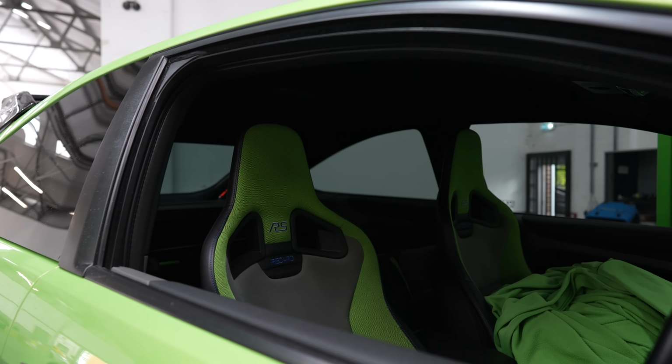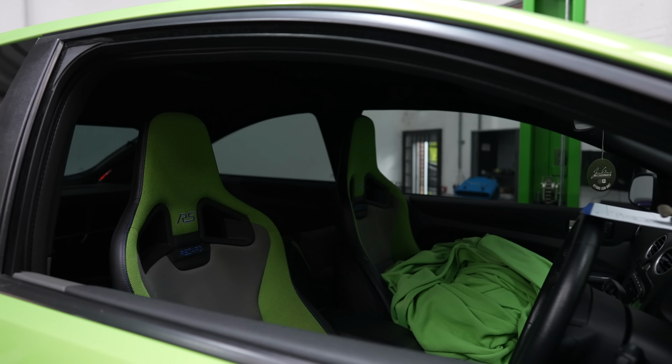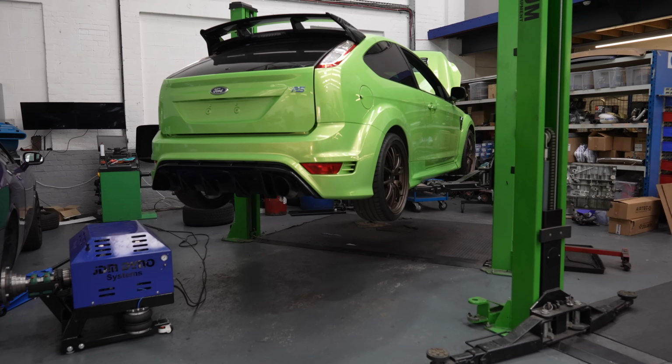The only saving grace, obviously, as many of you know, is that the value of these Mk2s, especially in Ultimate Green, which is what this car is, has risen. It's probably increased in value from sort of mid-20s up to mid-40s maybe for this sort of car. Now, that, as it may be, doesn't mean that it's a great thing to spend all the equity that he had in the car, but at least he's not going to be upside down in it.